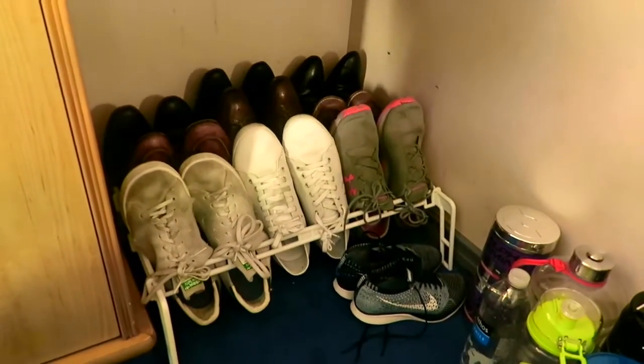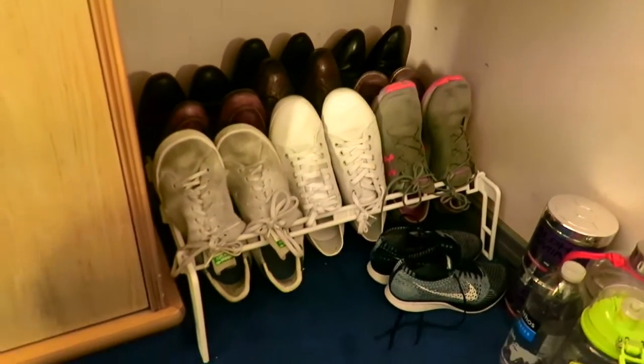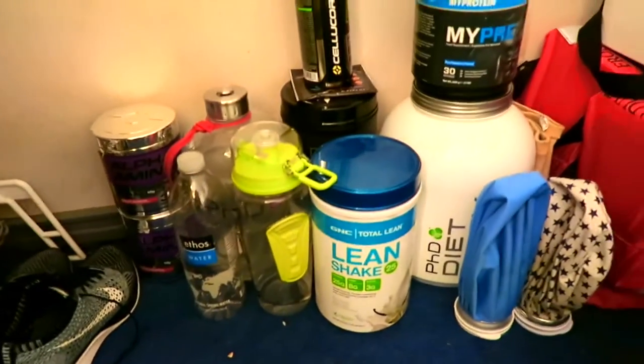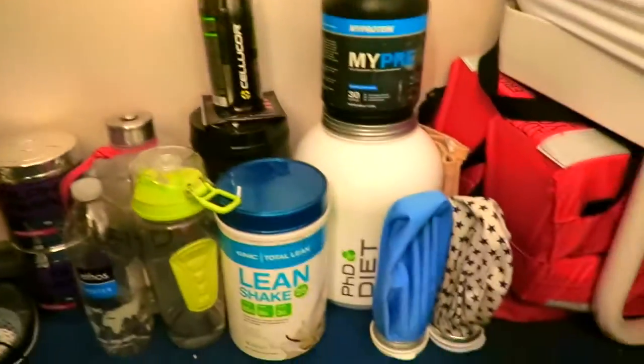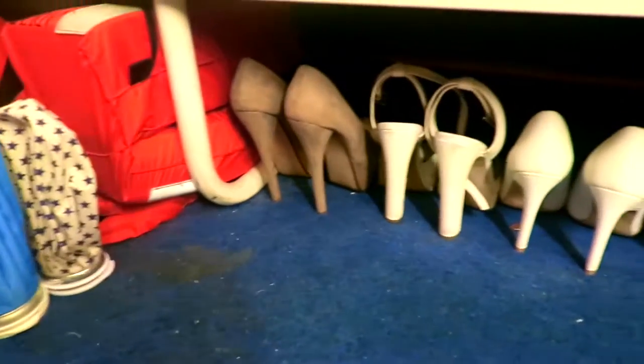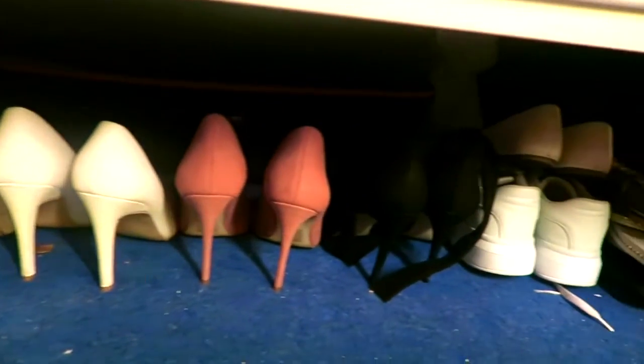There was originally a big chair here, but it was using up so much space, so we got rid of that. Trainers, all our protein here, lean muscle, life jacket, we need that, just in case we go down. And then here are all my shoes, well, a few of them, half are still in my other room. Then my trainers and little shoes there.